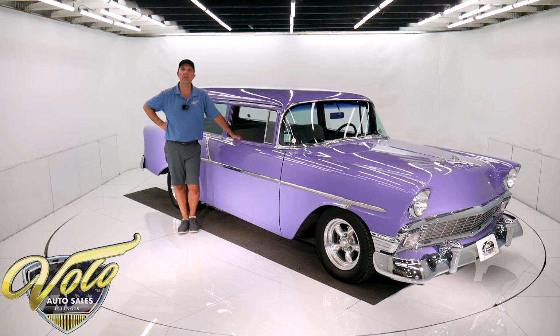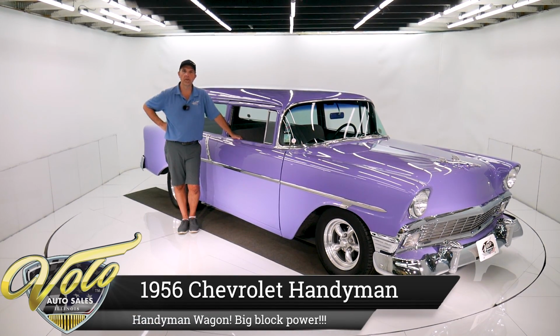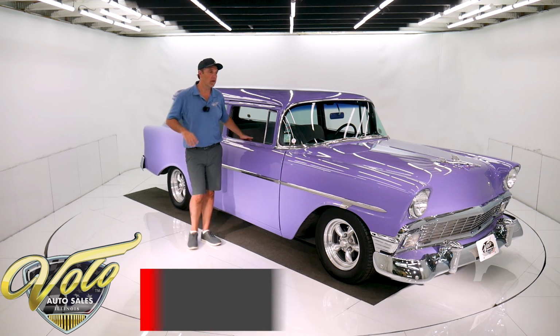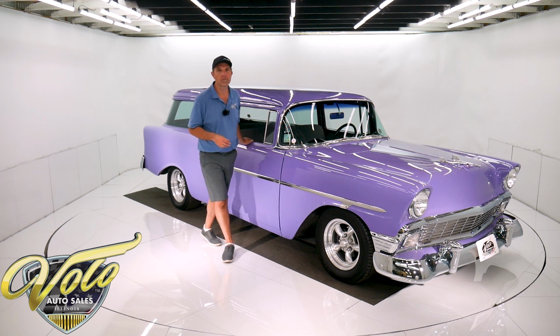We have a 56 Chevy Wagon. Got big block power under the hood, restored beautifully. Have you seen what these things are going for lately? They're easily hitting the $100,000 mark and beyond. Go to our website, volocars.com, see what this one's going for. It's a bargain. Probably one of the least expensive ones out there that's in good condition.